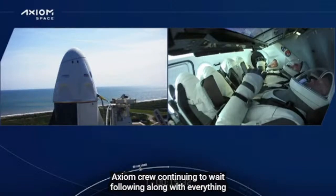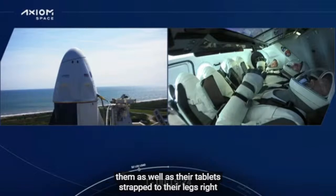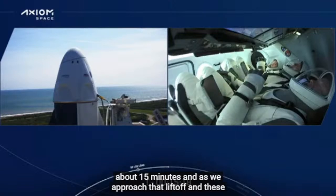Axiom crew continuing to wait, following along with everything happening there with the touchscreen displays above them, as well as their tablets strapped to their legs. Everything continuing to look nominal for liftoff in just about 15 minutes.